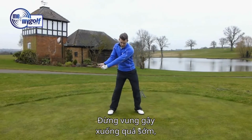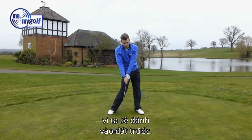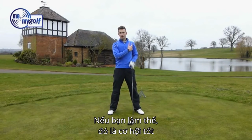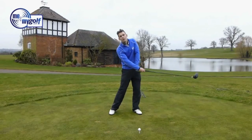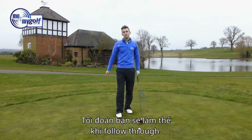Whenever we see this sort of dumping out of the shaft early here, we always see a lot of ground shots first, a lot of thin shots, but also a lot of height. And if you are doing that, there's a good chance after impact we're going to see a lot of breakdown of the arms and wrists, which is, I'm guessing, what you're referring to as your follow-through.